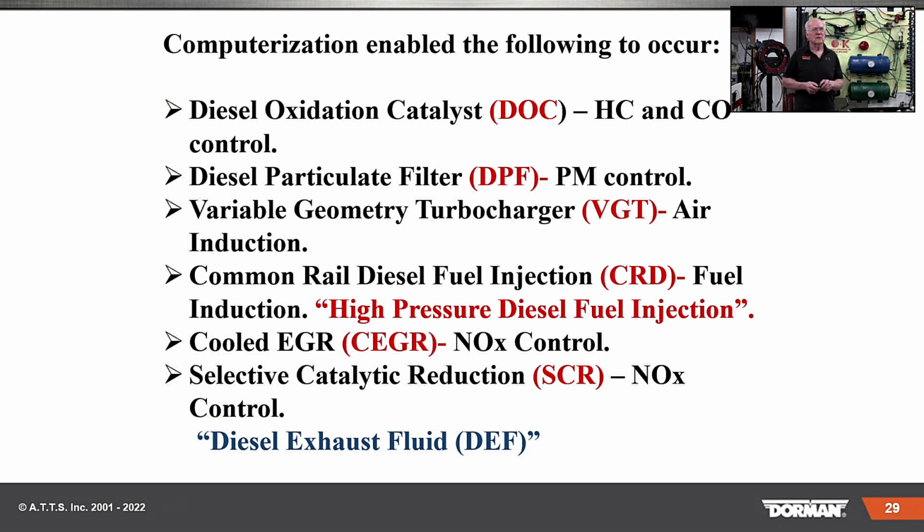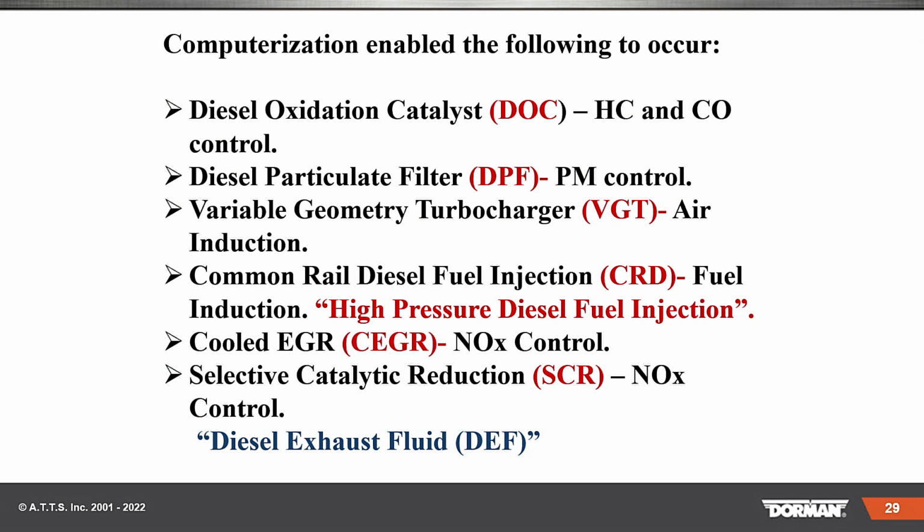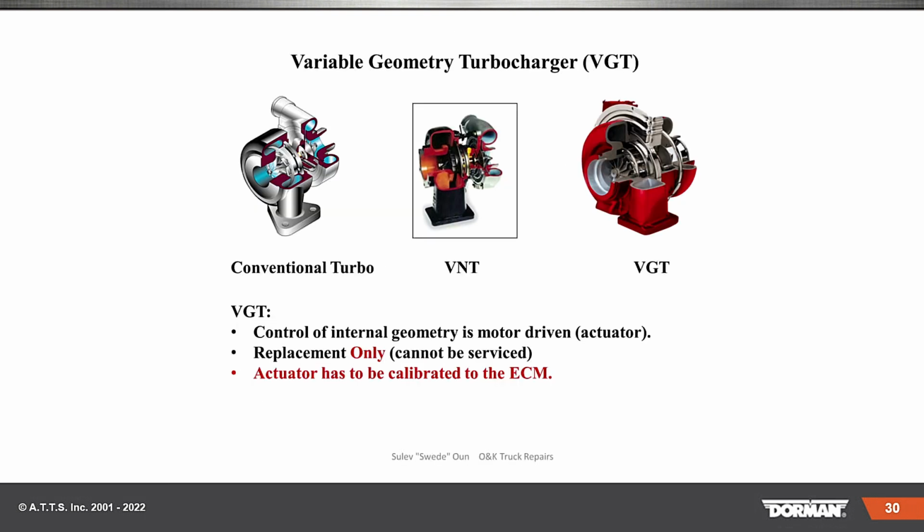Now, computerization enabled the following to occur: diesel oxidation, diesel particulate filter, variable geometry turbocharger, which I'm going to cover next month. Common rail diesel fuel injection, cooled EGR, also going to cover that next month. And of course, we are all going to head into the diesel exhaust fluid area. We'll spend a little time on that. Even though I'm not doing turbos, the big game changer was turbos going from just a simple turbo to starting to vary all the exhaust gases coming out, helping to create back pressures. They really helped. And again, there are a few versions. Like I said, I'll get into that next month.